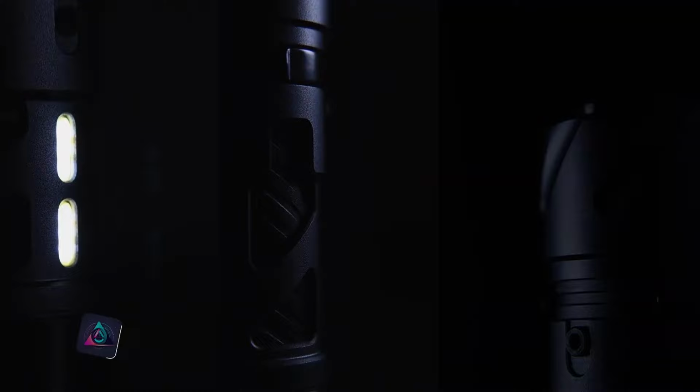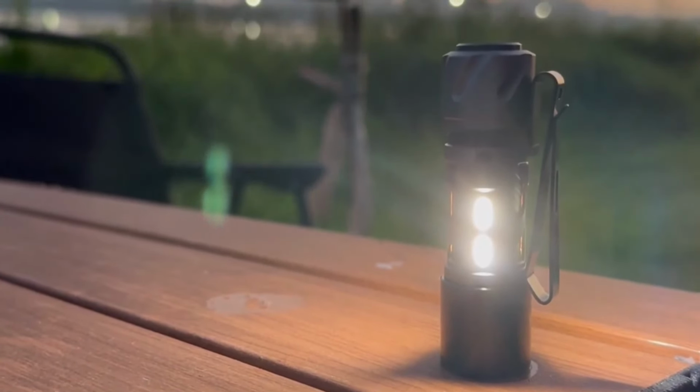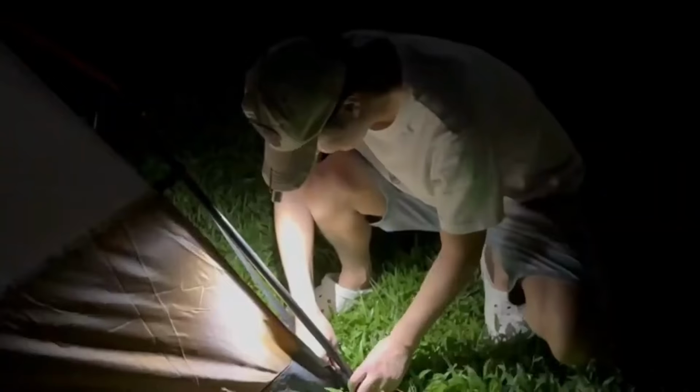Loop Gear Skywalker SK01 Flashlight. The Skywalker SK01 flashlight is a compact yet powerful light source, producing beams that can travel up to 525 feet. It features a customizable ambient light at the tail, and its small size makes it easy to carry. Additionally, it comes with a variety of fidget toys, making it a handy and fun gadget for outdoor activities.